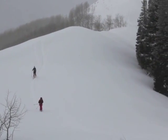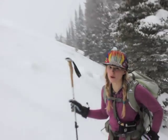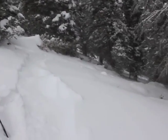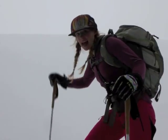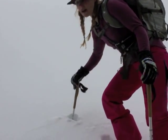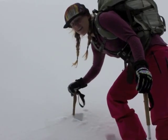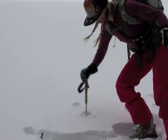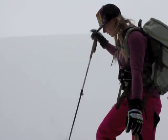Here we came across an avalanche that occurred during the storm, and we're on a north-facing slope that's about 35 degrees, so prime spot for avalanche activity. A lot of times as I'm hiking along, I'll just stick my pole in and see what I can feel. And right here, you can feel a pretty hard slab, and then after that, it's really easy to poke all the way down. So definitely a red flag.